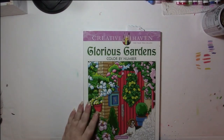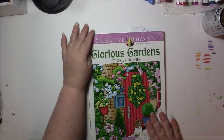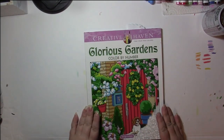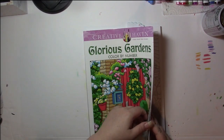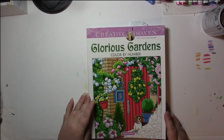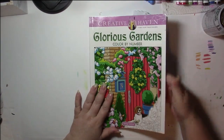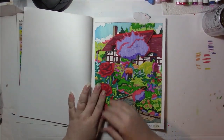So another color by number. This month I'd like to thank Dover Publications for sending me 3 of their books to review. And these are all books I would have bought anyways with my own money just because I have to have them. So we have Glorious Gardens color by number by George Tufexis. I've seen a lot of people coloring out of this book. I've done 1 page so far, and that is this one.